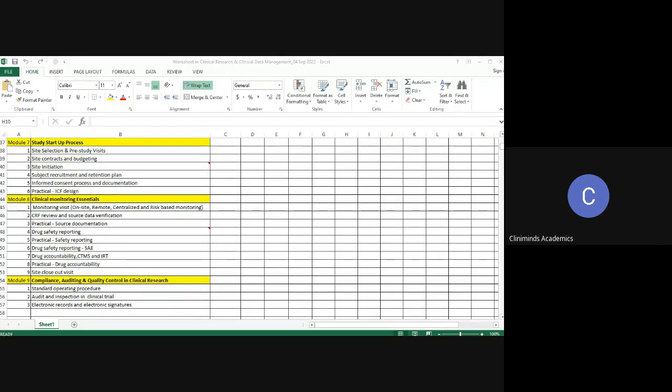Okay, next we move to clinical data management. Clinical data management comprises an overview to help you understand what the entire process is and why this process is important. Then it covers slightly smaller but very important topics like data entry guidelines, edit checks, case report forms, case report form tracking, and data management plan. So these are the topics covered in data management.